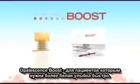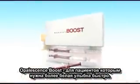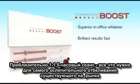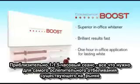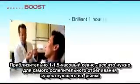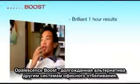Opalescence Boost is for patients that want a wider smile fast. This in-office whitening treatment is the answer. Approximately an hour to an hour and a half appointment is all that's required for the most brilliant whitening treatment available on the market. Opalescence Boost is a welcome alternative to other in-office bleaching systems.